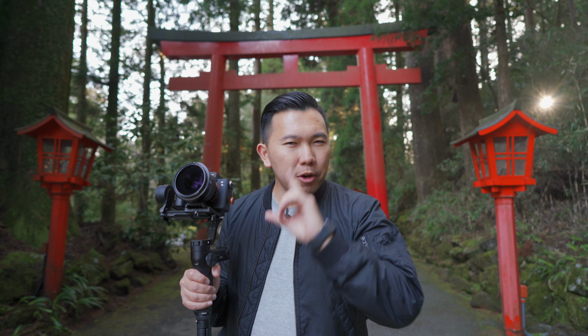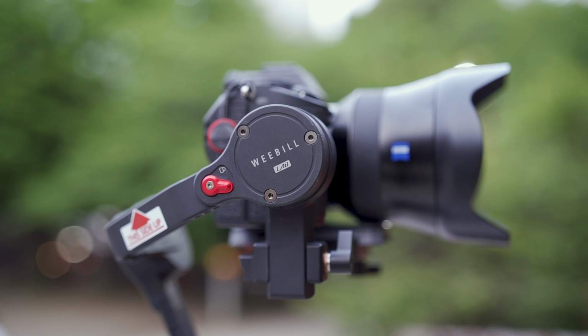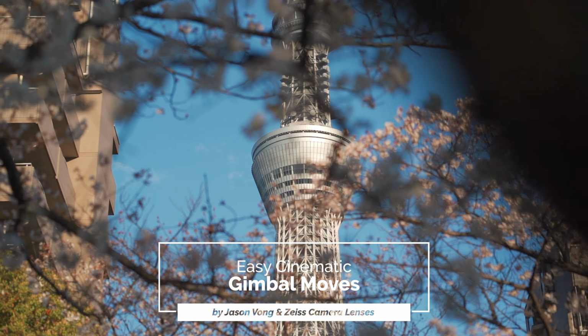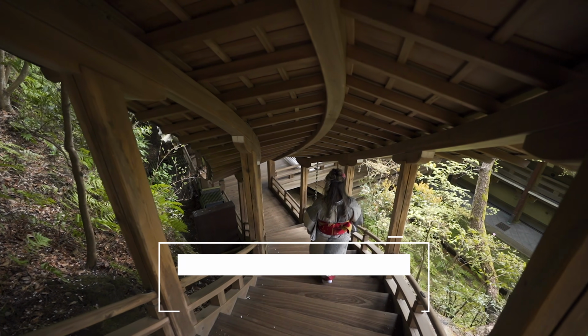If there's only one filmmaking tool you absolutely need to invest in, aside from a camera, a lens, a mic, and a tripod, wow, this list is getting long, is a one-handed 3-axis stabilizer, commonly known as a gimbal on the internet. In this 4th episode out of my 5-part series to modern-day travel filmmaking, I'm going to show you very basic gimbal techniques that can create powerful cinematic results.